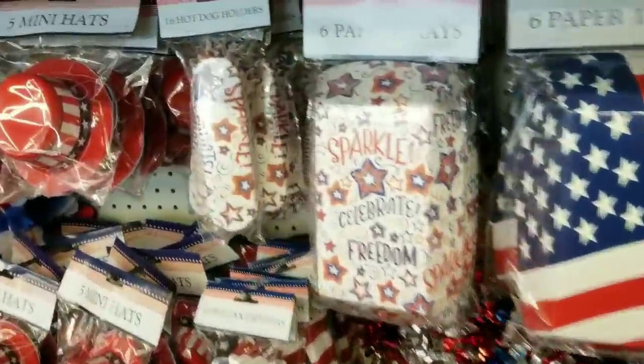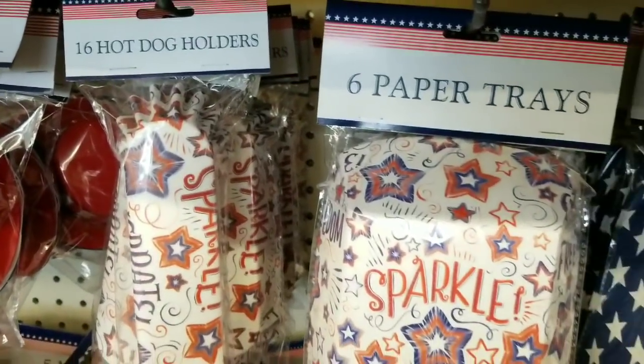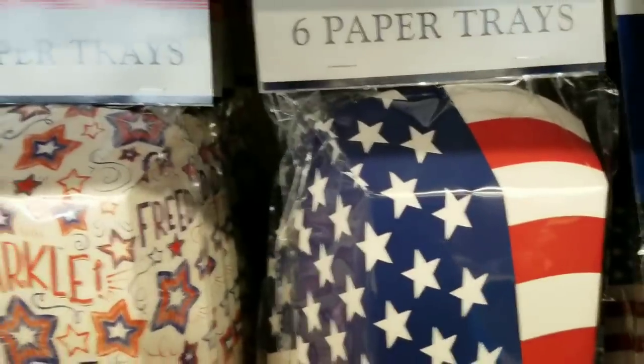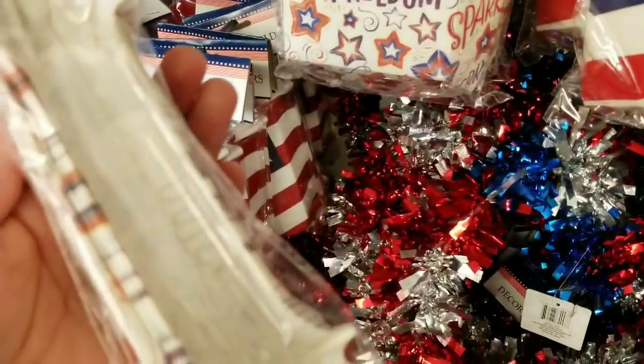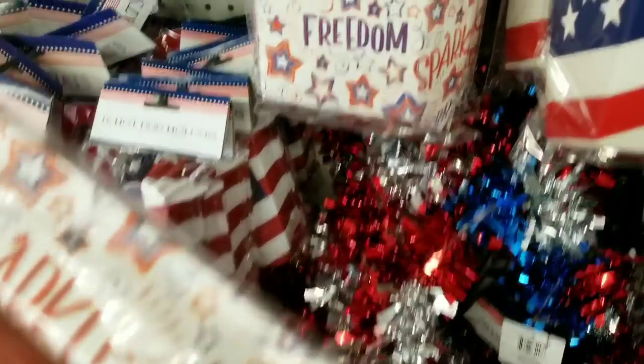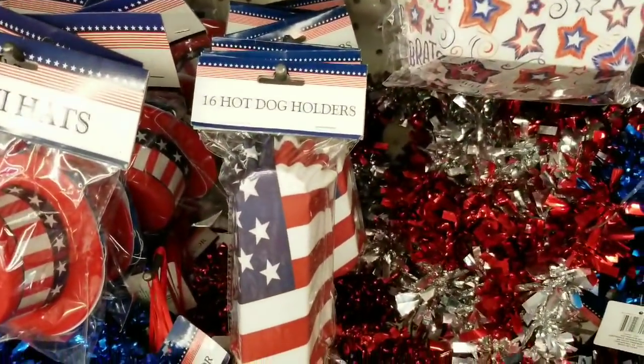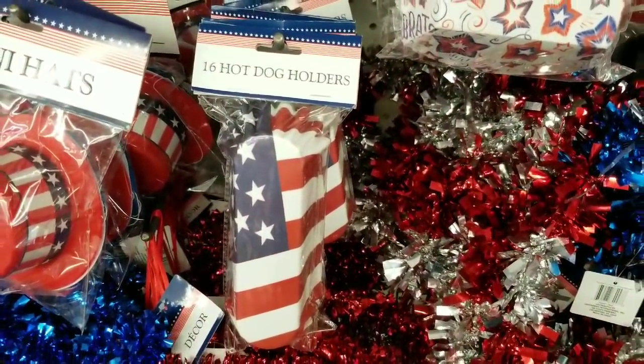These are really cool, little hot dog holders and the paper trays. Got them in the American flag. But these are really cute. Really, really cute. I like them a lot.